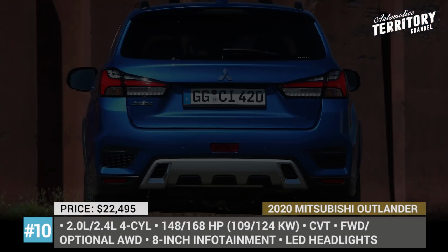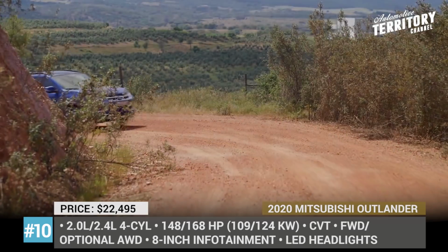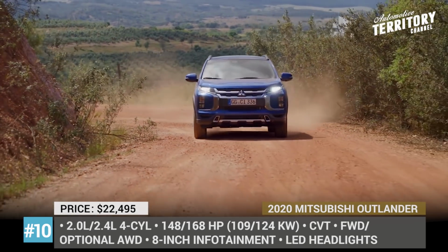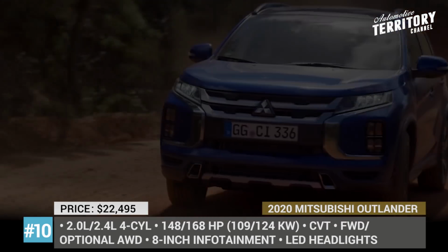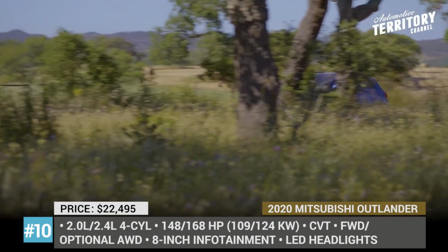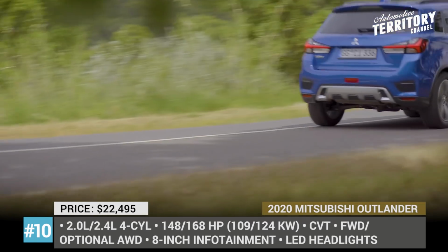The front fascia of the Outlander Sport adopts the brand's latest dynamic shield, plus new LED headlights and taillights are added to the package. The US market receives the same engine options as the last year, a 2.0-liter four-cylinder for the base trim and a 2.4-liter for the GT, both mated to a CVT only.